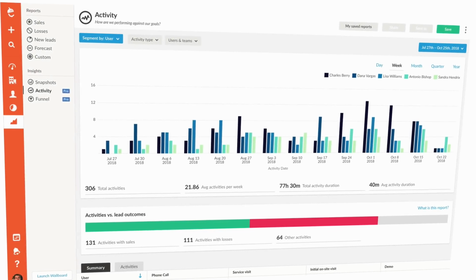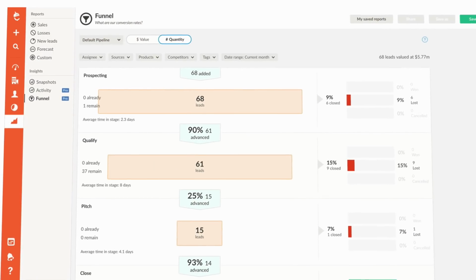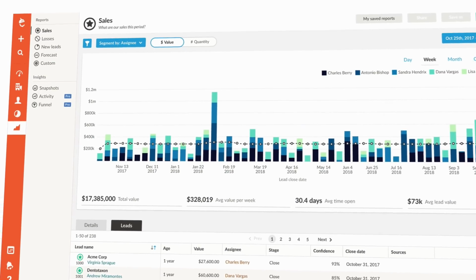So that's why we designed Nutshell. We set out to build a tool that actively helps businesses move a lead from first contact to thrilled customer. And let's take a look at how we do that.